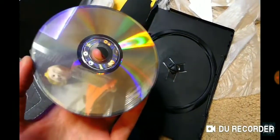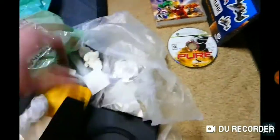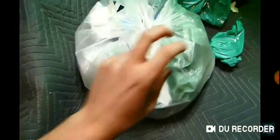Really scratched up and really grimy. Oh, that's awesome. Yes. That is such a sweet find. Let's get it. Not even the case, because I could just put it in that case if I wanted to. That way it won't get scratched. But I think that's it for bag number one. Throw it to the side. And let's get into bag number two.